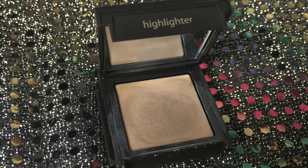For my first highlighter, I'm taking this one here. It's more of like a yellow tone. This is by Jouer. I hope I said that right. So I'm just going to pop this on the cheekbones, bridge of the nose, and Cupid's bow.